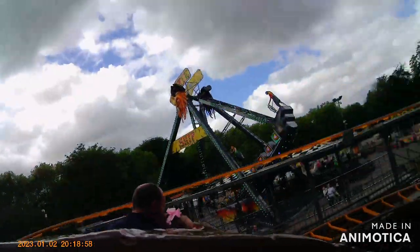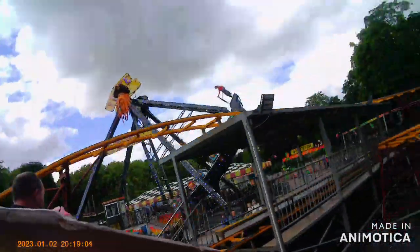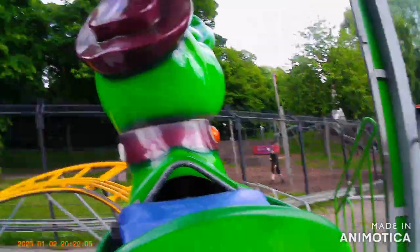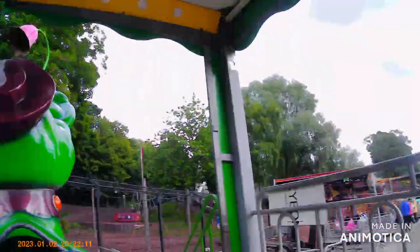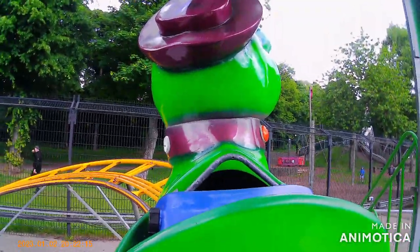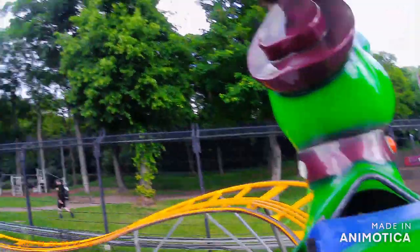Oh, the last one's coming in. Front row, exclusive. It's quite funny, they were just advertising it on the radio in the station for the log coaster, the family coaster, I don't know what the official name of it is, but great too.